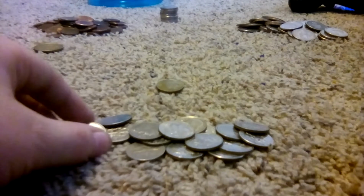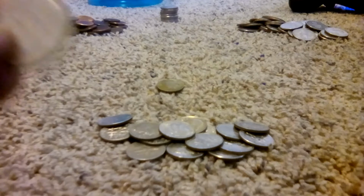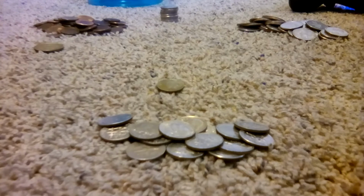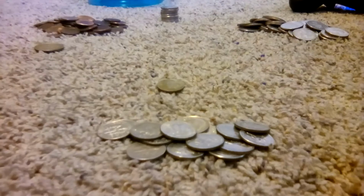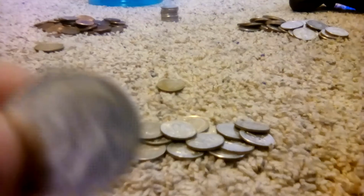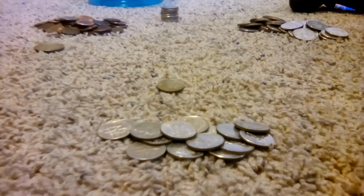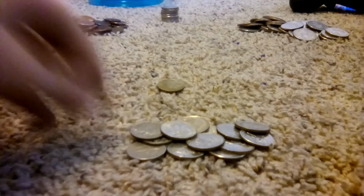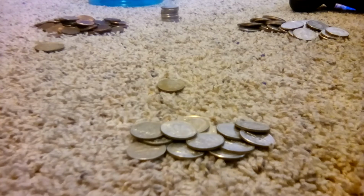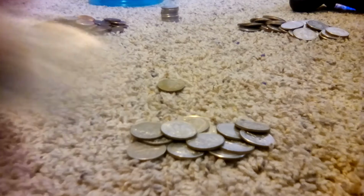Okay. So first one right here. This one is a 2014 Denver Mint. No silver. Next one. A 2014 Philadelphia Mint. No silver. 1999 Denver Mint. No silver. I know that it's got no silver, because I'm smart. This is a 2004 Denver Mint. No silver.